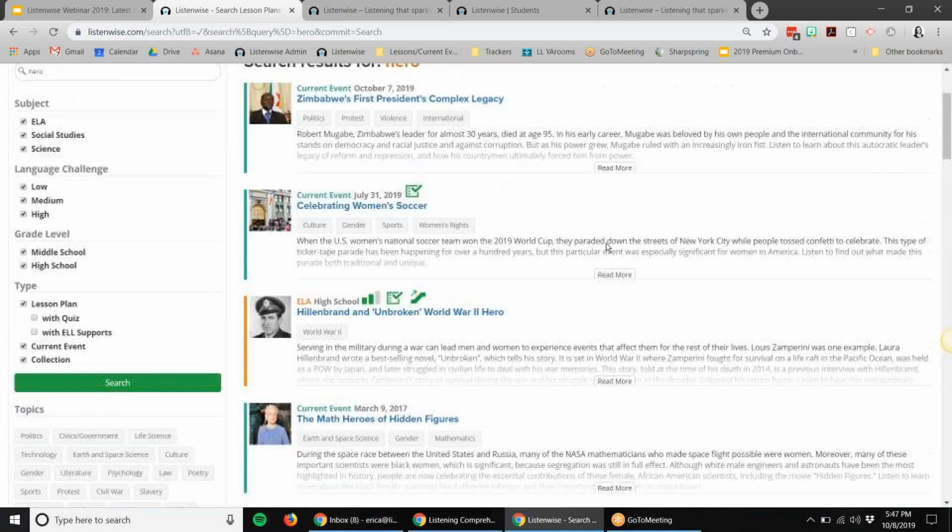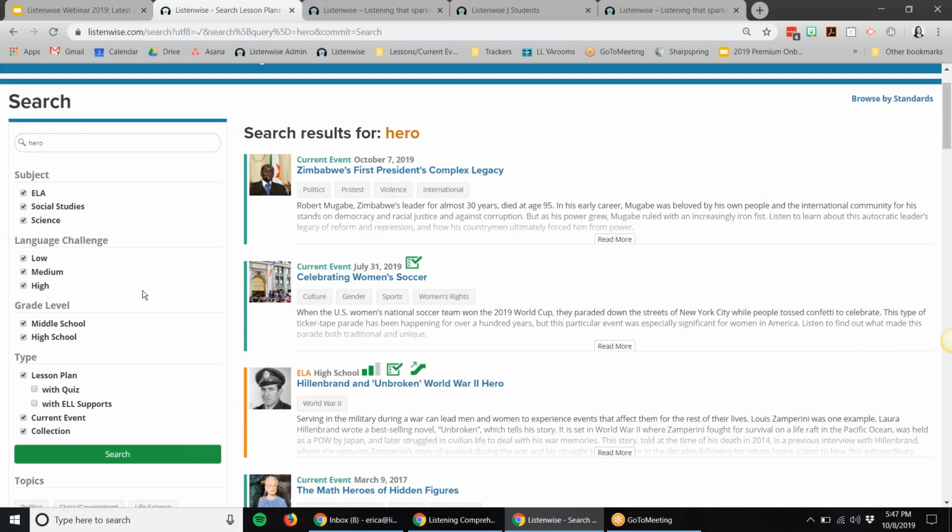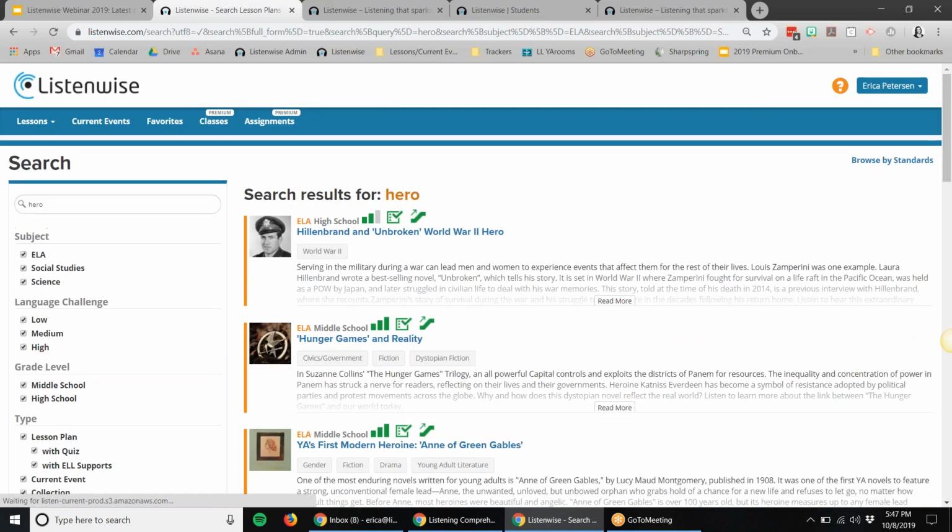Lots of stories here. So just again, that filtering option by subject, language challenge. Want to call your attention again. We have the auto-graded quizzes. We have the EL supports, but those are not on every story. So if you are looking for those popular features, just check off the box and search again.